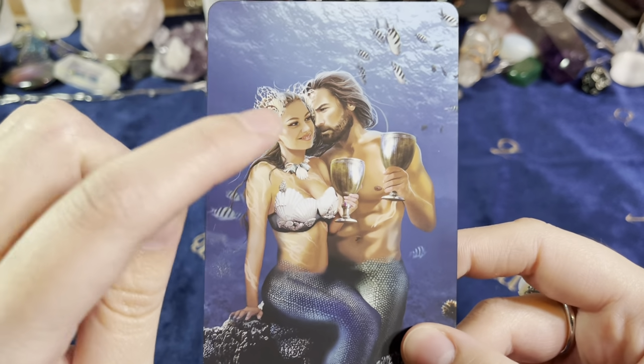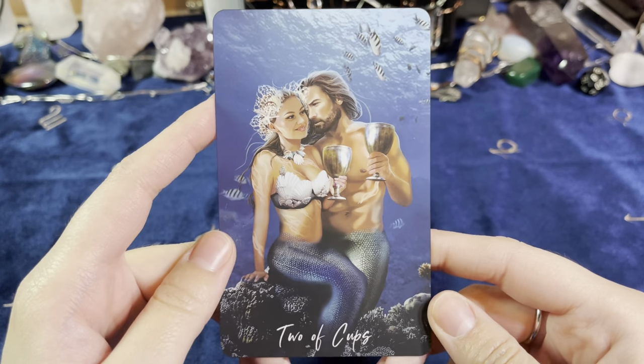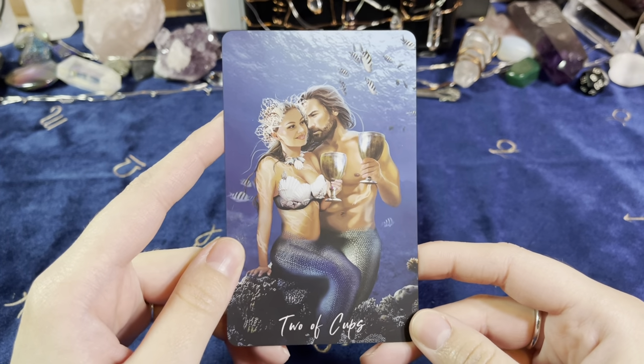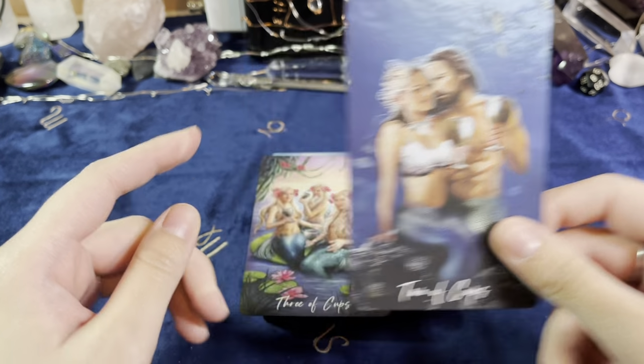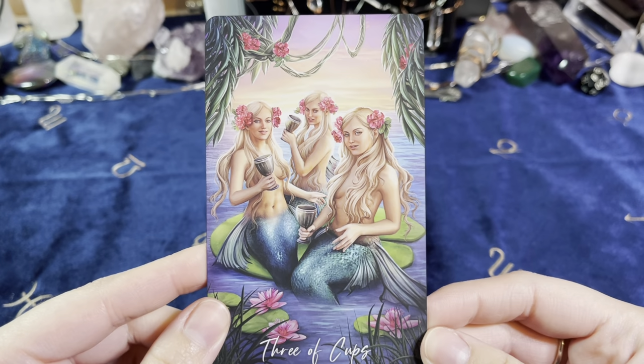Why does that look like Keanu Reeves? Just a little bit. Is it just me? Does that look like Keanu Reeves at a certain angle? Maybe? Three of Cups.